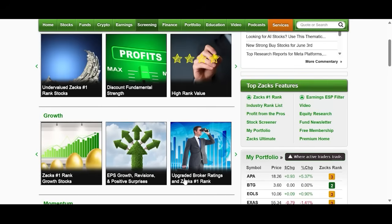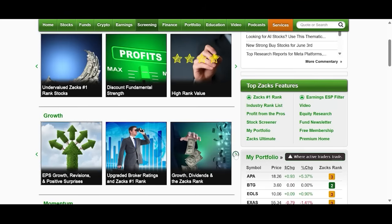The next one, upgraded broker ratings and the Zacks number 1 rank. So that's positive. The broker ratings are outside of Zacks. Other brokers putting it up to outperform or strong buy like we have. Any of those things, and we're getting the Zacks number 1 rank. Now there's these little arrows, so that means there's more.